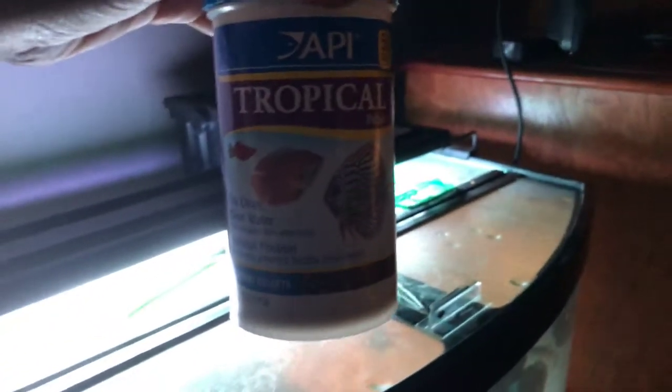Here's what my tiger shovel nose eats. He absolutely loves these. They sell them at PetSmart, I think. Lift this up.